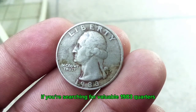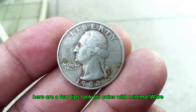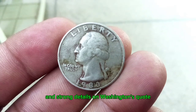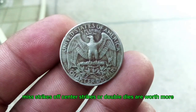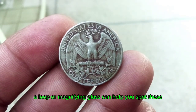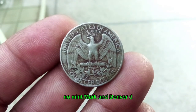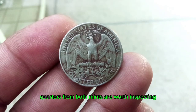If you're searching for valuable 1983 quarters, here are a few tips. Look for coins with minimal wear and strong details on Washington's hair and the eagle's feathers. Misstrikes, off-center strikes, or double dies are worth more. A loupe or magnifying glass can help you spot these. The 1983 quarters were struck in Philadelphia, no mint mark, and Denver, D. Quarters from both mints are worth inspecting.